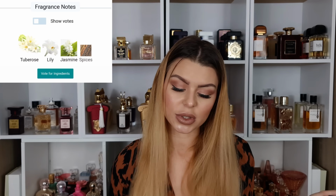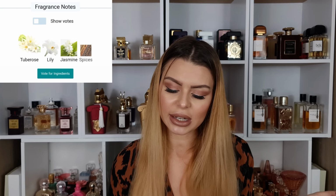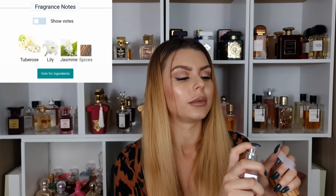This is the bottle. I'm not really sure how I feel about this cap, but you're getting, actually, I didn't show you, a smaller cap if you want to travel with this perfume. It's just a 30 ml bottle. I don't think you can find those ones in bigger bottles. It's okay. Narcotic V has 4 notes: tuberose, jasmine, lily, and spices.